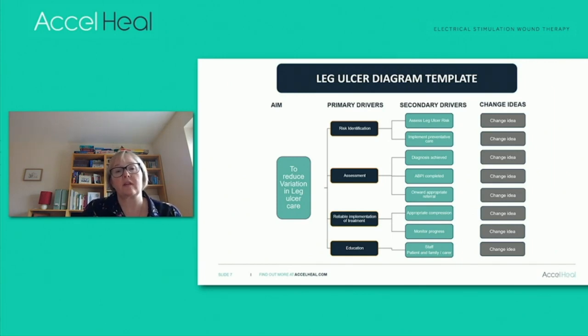And it really, the primary drivers for that, looking at risk identification, assessment of patients, and then reliable interpretation of that assessment to impact on outcomes for our patients. So we need to look at whether our patients are at risk and whether we can implement preventative care in this patient group. And if we do see stigmata of venous disease such as staining or swelling of the lower limb, we need all professionals that are looking at patients, from pharmacists across to the GP to family members, really, to instigate preventative care with hosiery and garments to get rid of the edema and prevent the stigmata of disease.